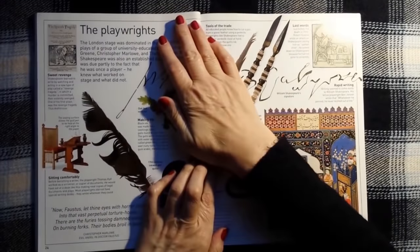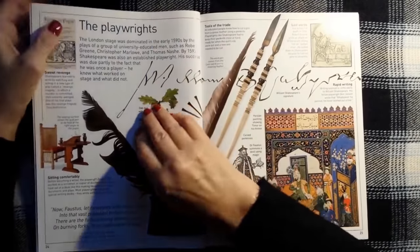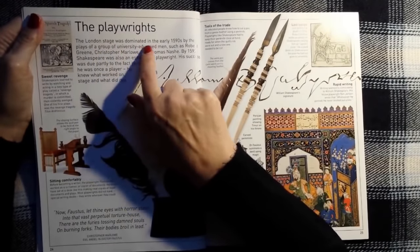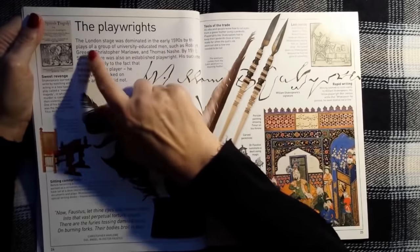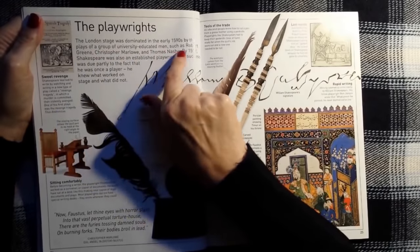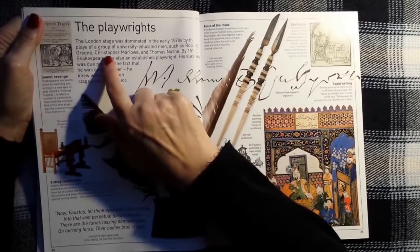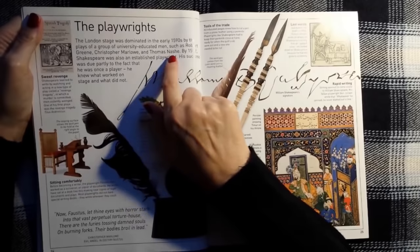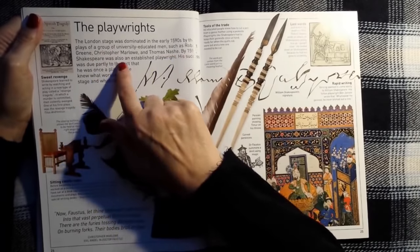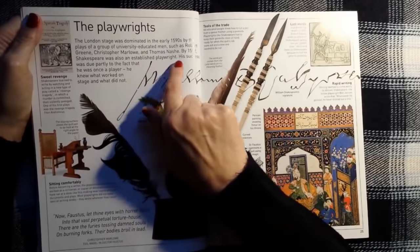The playwrights. The London stage was dominated in the early 1590s by the plays of a group of university educated men such as Robert Greene, Christopher Marlowe, and Thomas Nashe. By 1592, Shakespeare was also an established playwright.